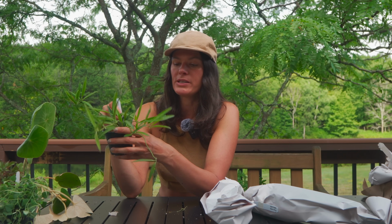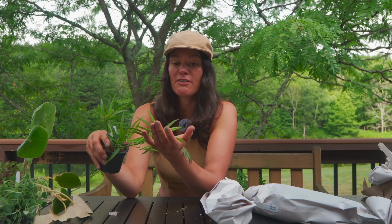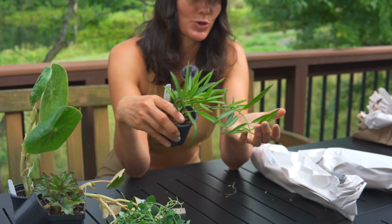So I think that was probably just some nomenclature misunderstandings, and I have not seen this flower. If it's flowered for me, I have not seen it. I have not noticed it. I want to keep a closer eye on something like this.